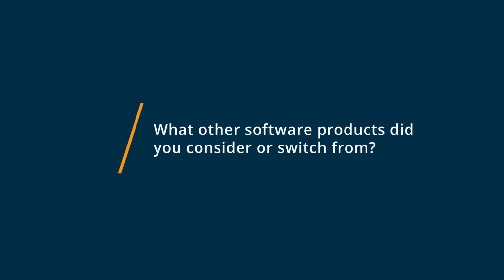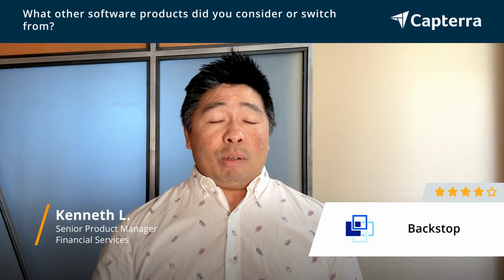Before we had Backstop, we were using Excel, shared folders in Outlook and Exchange, and an Access database. It was a hybrid of technologies, but none of that worked really well.